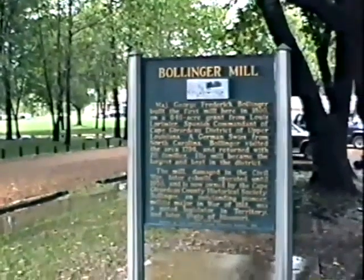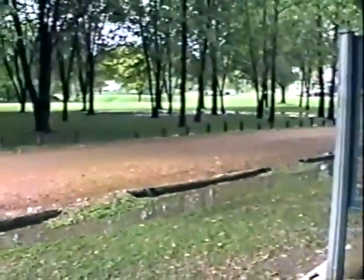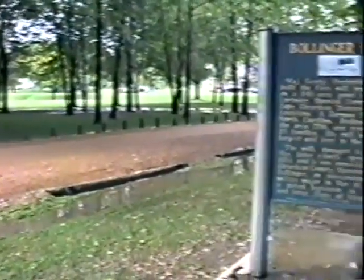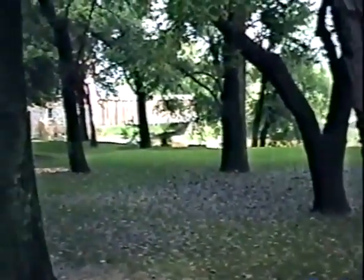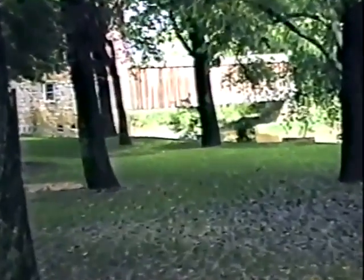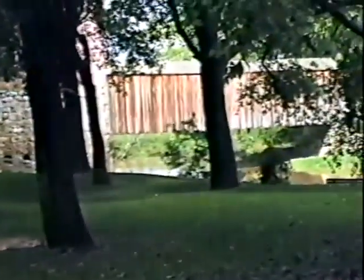And it's clouding up. It's rained here. Water is standing everywhere. And it was sun shining, but now it's beginning to cloud up again. So we'll go on over to the mill. And that's it there in the background, the bridge spanning the Whitewater River along with the mill.